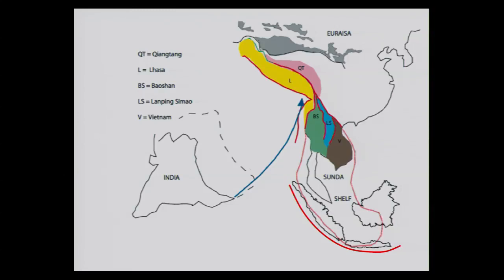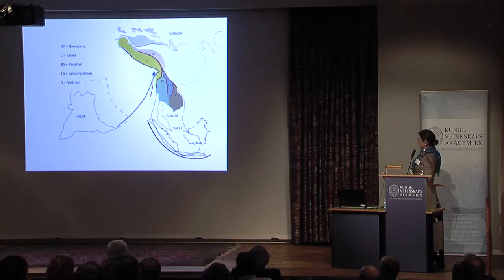But here we have some major shear zones that are active in the early Cenozoic that are related to the extrusion of the Baoshan, the Lamping Simao belt, and Vietnam out in this direction, probably by something like hundreds to 500 kilometers. Also, this occurs at the same time as we have rollback of this subduction system down here, which is an interesting aside. Okay, so if we look in this region here, here are these shear zones coming through here.